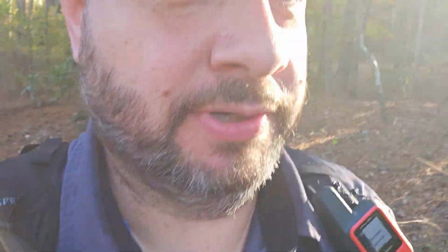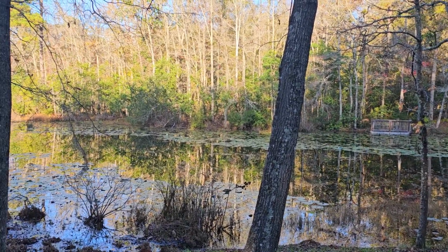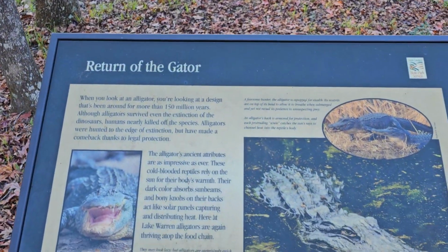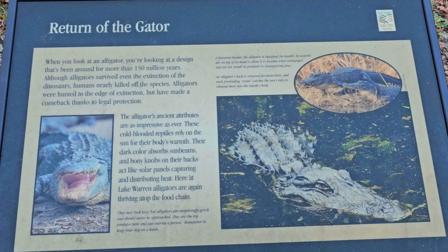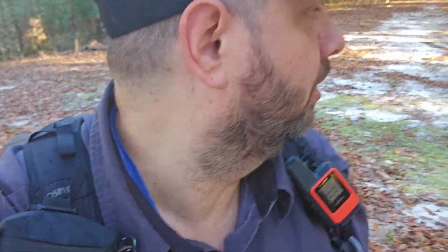Alright, anyways, getting to another lookout point. So that's where I was over there. And I got this sign. Return of the gator. When you look at an alligator, you're looking at a design that's been around for more than 150 million years. It's still biting people's legs off today. Alright, well anyways, if you guys want to read all that, you can pause it. It's getting late in the evening. I got a long drive back home.